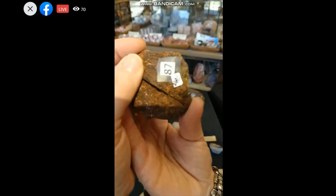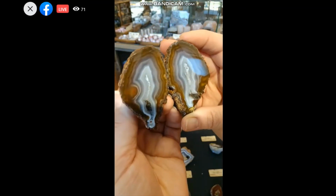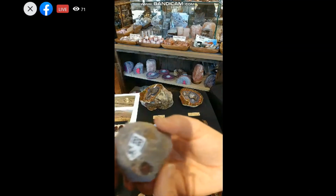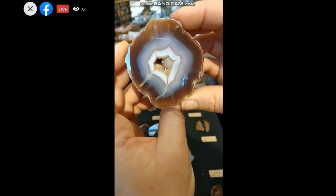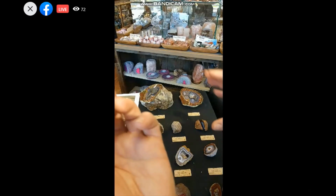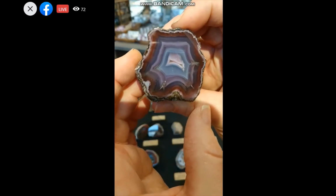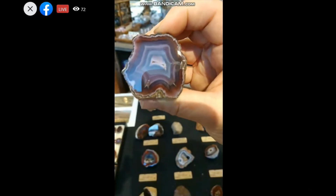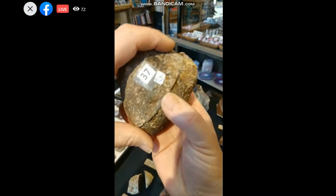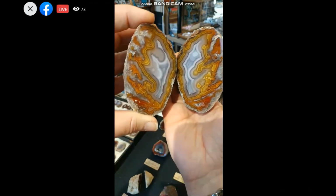Here's number 87. 60 for the pair. Number 88. A beautiful single with an inflow-outflow chamber. Number 51. Where'd I go? $45. Beautiful purple and mauve colors in this one. Number 37. This is $175 for the pair. Stunning.